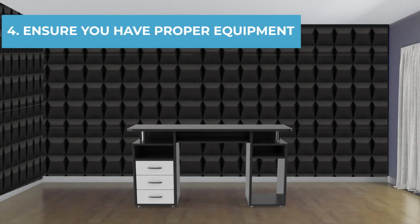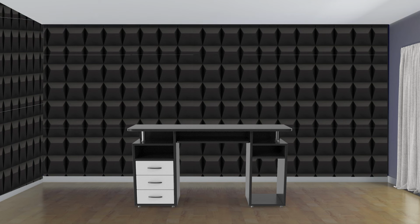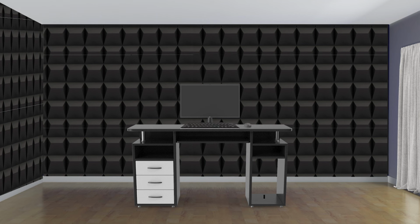Fourth, ensure you have proper equipment. Here are some must-have music production equipment for your home studio: computer or laptop. If you are planning on using your phone or tablet or iPad to record tracks in your home studio, put a pause to that thought. To ensure top quality tracks, you have got to use a computer or laptop.